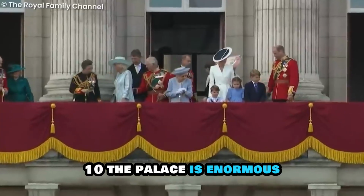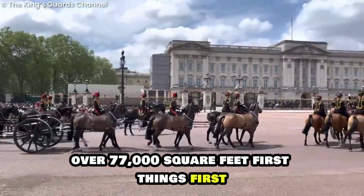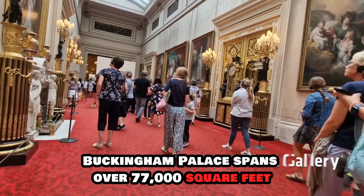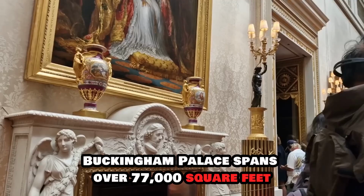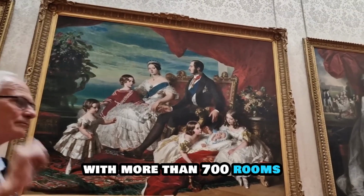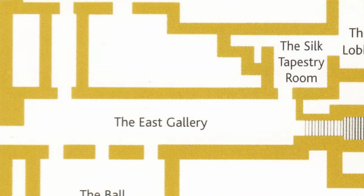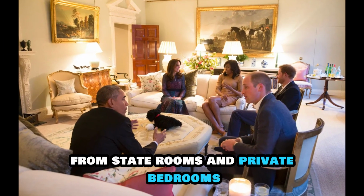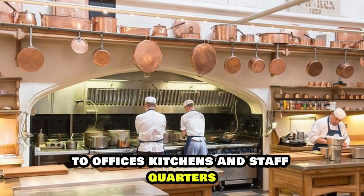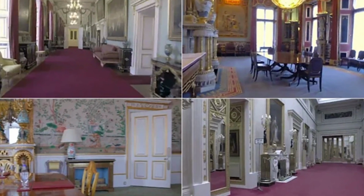10. The palace is enormous, over 77,000 square feet. First things first, this palace is huge. Buckingham Palace spans over 77,000 square feet. That's almost the size of an entire small town. With more than 700 rooms, this building isn't just for the royal family. It includes everything from staterooms and private bedrooms to offices, kitchens, and staff quarters. If you were to visit, you'd have a hard time exploring it all in a single day.